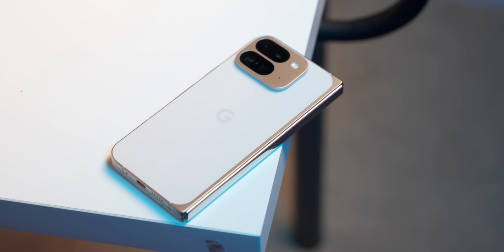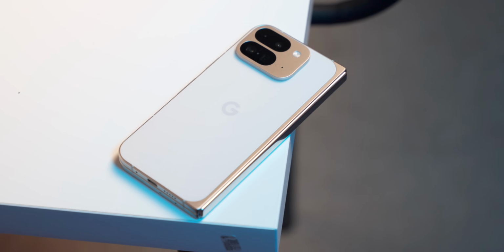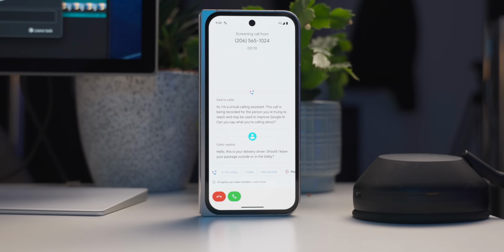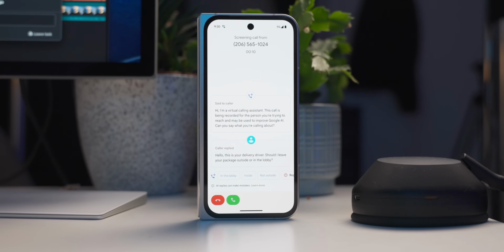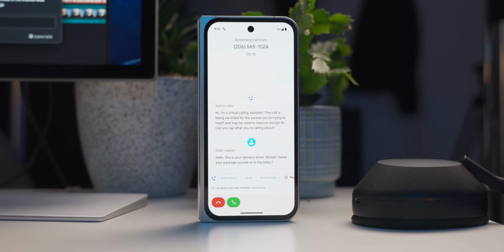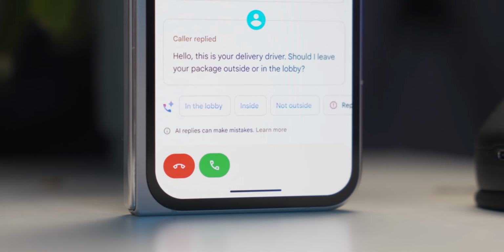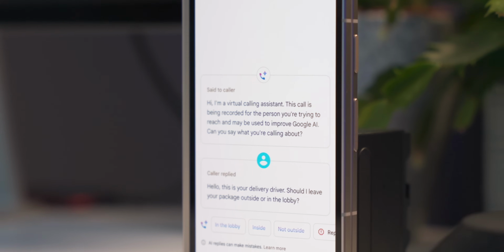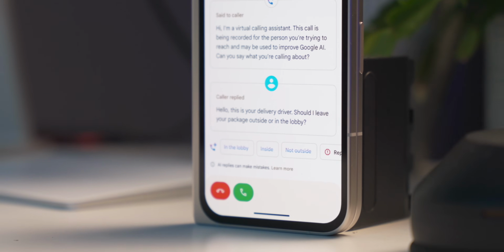Call screening is already great, but now Google is using Gemini Nano AI to start generating smarter suggested replies. And this just means now that the replies are more contextually aware. So for example, if a delivery driver is calling you and asking you where to drop off a package, call screening now with Gemini Nano AI will give you better suggested replies, which hopefully means you can actually answer your phone less and use call screening more. And this is coming to all of the Pixel 9 series phones.